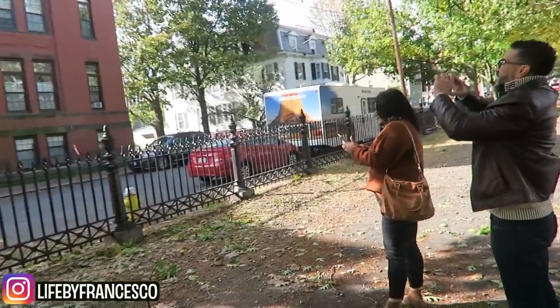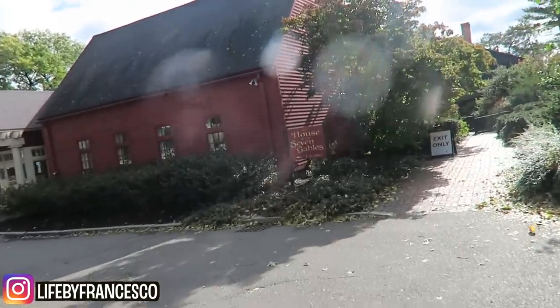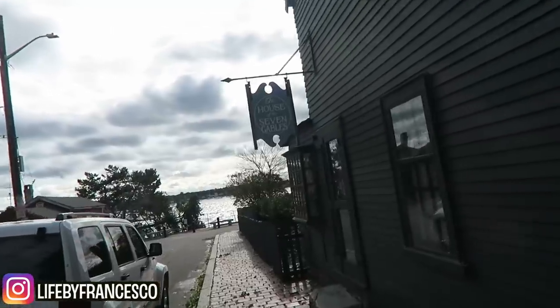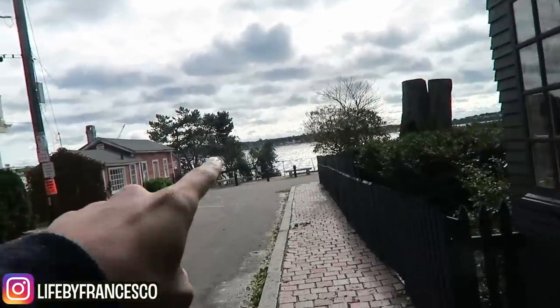All right, next stop is the House of the Seven Gables. So go straight on this street. We just parked our car here at the House of the Seven Gables, so we're gonna go see what this is all about. Yeah, I think you gotta pay to get in, but the entrance is over here. This is the side of the House of the Seven Gables. You guys can even see the water over there.